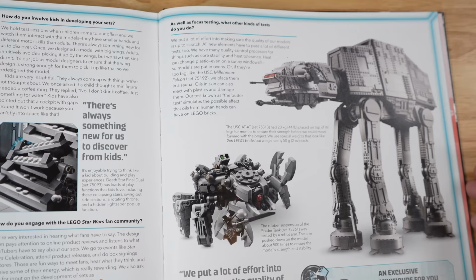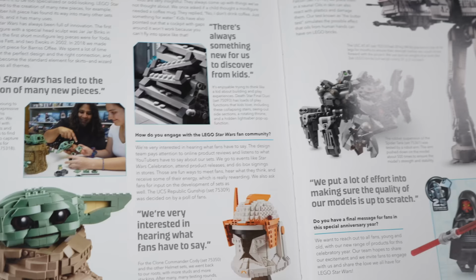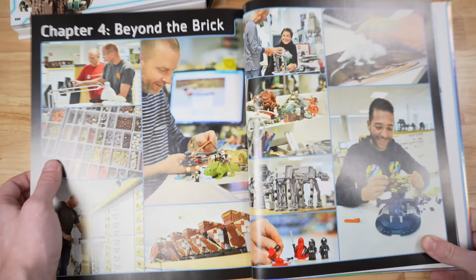And then they talk a little bit about the exclusive Darth Maul figure, which I think we saw a little bit early. So yeah, pretty cool. Just some behind the scenes, but what am I saying? It's not pretty cool. It's kind of lame, and I'm not just saying that to say it. Here's the 2014 Beyond the Brick section.